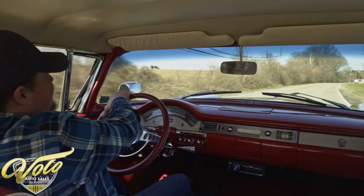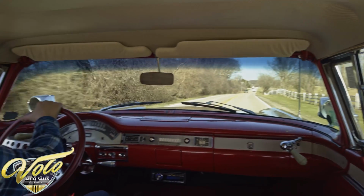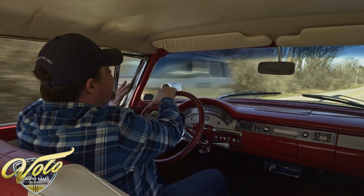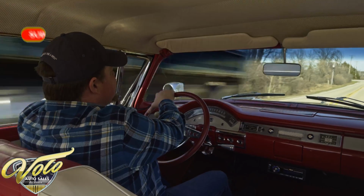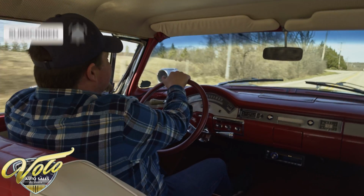Alright, everybody, absolutely stunning day here in beautiful Volo, Illinois, and we have an equally stunning 1957 Ford Fairlane 500. This one's got the 292 with the Cruise-O-Matic transmission, and that's exactly what we're going to do. Go for a little cruise here.